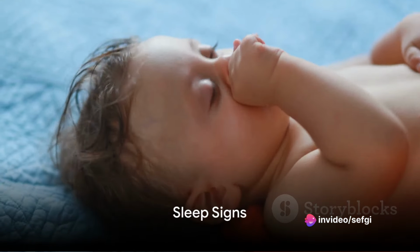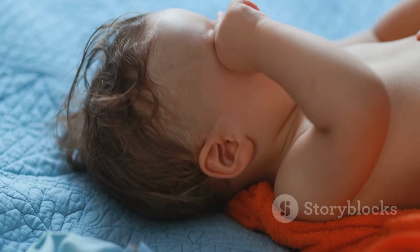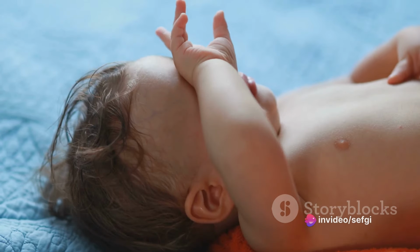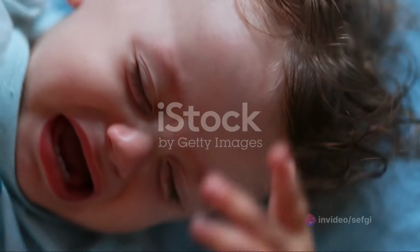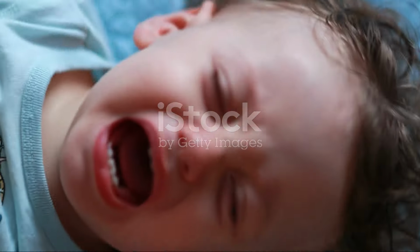Sleep signs are often missed, but are crucial to understand. In the world of infants, sleep signs are subtle cues that your baby is tired and ready for a nap or bedtime. These signs can range from the obvious to the not so obvious. One common sleep sign is when your baby starts rubbing their eyes. This usually means they're tired and ready for some shut-eye.